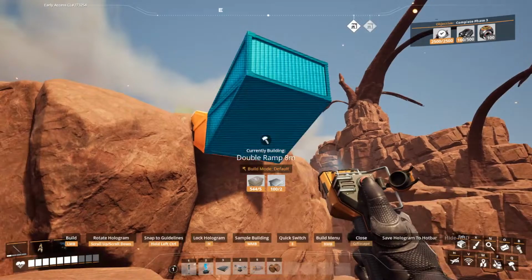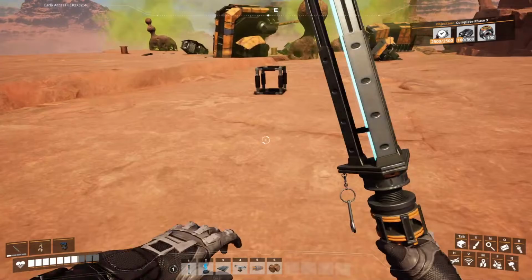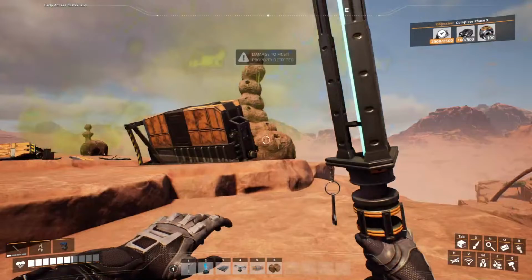I just want to see what's up here. Oh, that's very gas. Very, very bad. However, whoa, yeah, here we go. As long as I don't get too close. Oh, there's computers. Okay, that's gas.